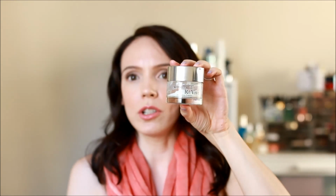Okay, and then the Revive Sensitive Renewal Cream, the Daily Cellular Protection with SPF 30. Such a long name. Finally finished this. I've had this for probably 2 years, but I just adore it. It is such a nice, lightweight SPF 30, and it has anti-aging properties to it. I would use this in place of my moisturizer in the morning, so it would be my moisturizer and my SPF. And I just love this stuff.